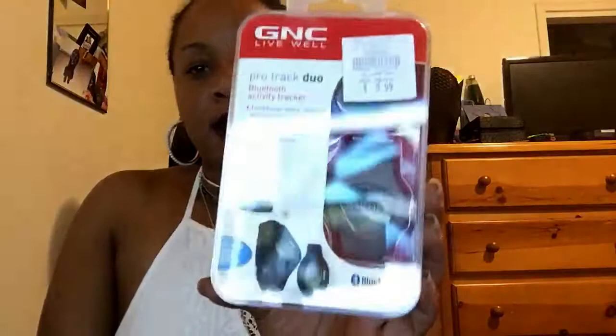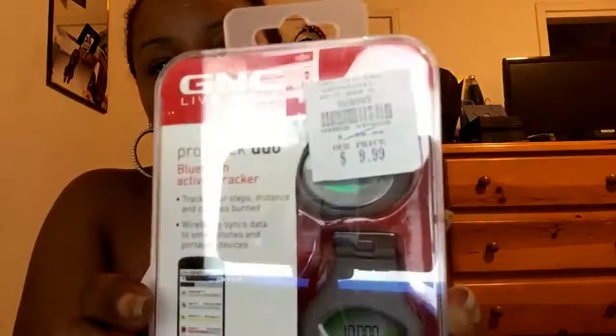Okay guys, so for the people that stuck around past the thrift haul, hello. So now I'm going to show you what I got from Factory 2-U. I will put again if it is in other states down below, but let's go. All right, so first, my only non-clothing item is I got a step counter. It's basically one of those watches that counts your steps. $9.99, GNC.